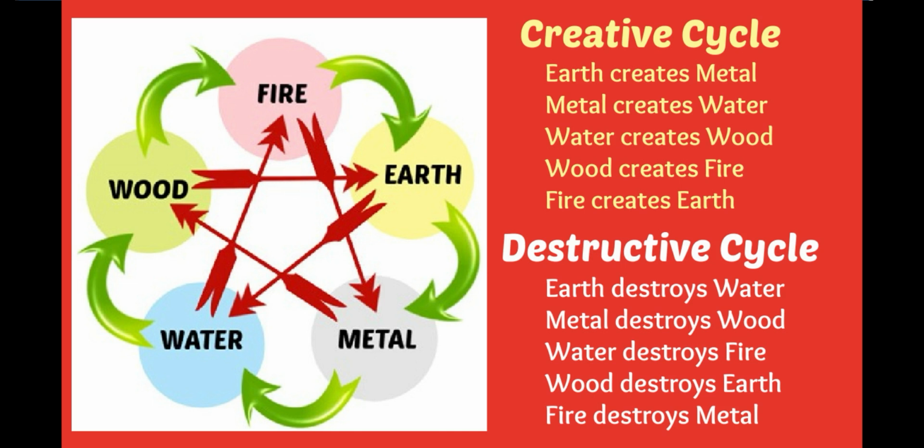And then the destructive cycle can also be helpful because sometimes we have too much of something and we need to calm it down, right? And so starting again with Earth, Earth in the destructive cycle destroys water. Earth dams up water, it stops its flow. And then metal destroys wood. A metal axe cutting through wood, that would destroy the wood. Water destroys fire. Of course, we put water on fires to put them out.